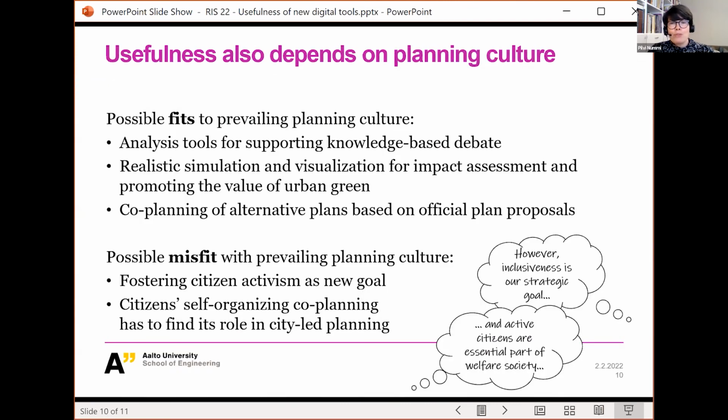As a conclusion, I want to point out that the usefulness of the tools does not only depend on the fit between the planning tasks or citizen activities and technology. It also depends on the planning culture. It seems that there are certain aspects that fit easily to the prevailing planning culture. These include using the analytical tools for knowledge-based debate, using simulations and visualizations for assessing impacts of plans, and for promoting the value of green. Even co-planning alternative plans by the citizens would fit the current practices if the plans are made within the official planning processes. But the possible misfits relate to the role of active citizens.